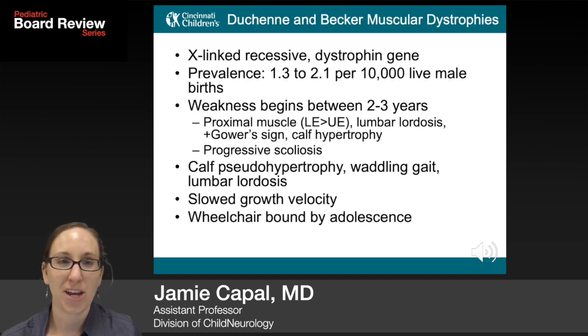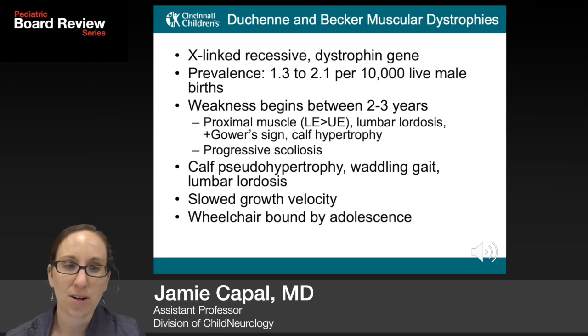First, we'll talk about Duchenne and Becker muscular dystrophies. These are caused by a defective gene located on the X chromosome. It's responsible for the gene dystrophin. The prevalence is about 1 to 2 per 10,000 live male births. Weakness usually begins around age 2 to 3 years.